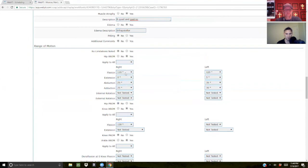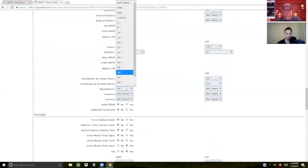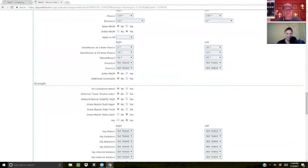Right knee was 110. So let's do 135. There it is. 0. Cool. And ankle dorsiflexion. Let's just say she was a little limited. 10, 15. I'm just making up numbers now. So. Sure. Yeah. All right.